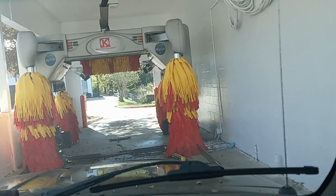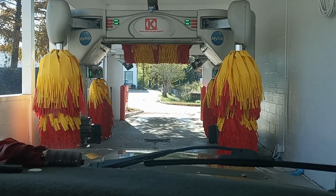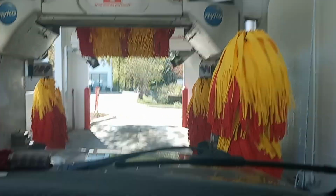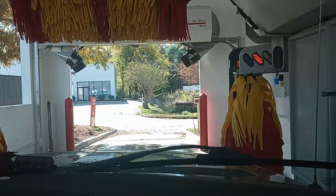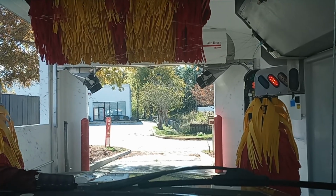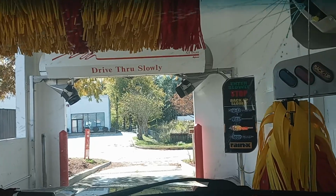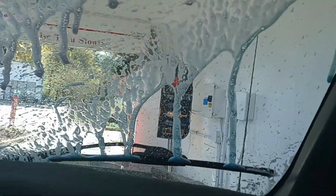The underbody sprayer is working. And instead of solid red brushes, they're now red and yellow. Stop. Put it in park. And it's bi-foam, so it's pretty much going to be a moderate experience. And it is underway.